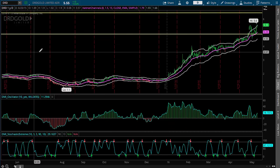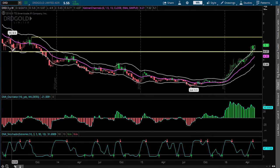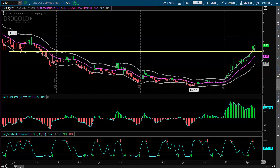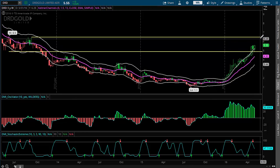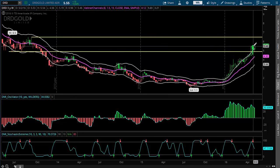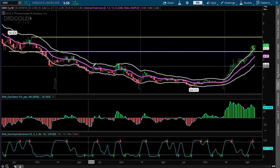Let me put up a weekly chart so we can see these levels. So I have the bottom of these candles. Oh, we broke that one. Sorry. The top of these candles puts us at about 6.50. That's my target for this. So even if you were looking at this now, getting in at 5.50, getting up to 6.50, it's a pretty decent gain. At that point, I would take profits and tighten up the stops and that kind of thing. So that's what I'm doing.